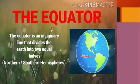Now, the equator is that imaginary line that divides the Earth into 2 equal halves. You have the northern hemisphere, which is the upper part of the Earth, then the southern hemisphere, which is the down part of the Earth. Can you see that image showing the equator, the imaginary line, trying to divide the Earth into 2 equal parts?